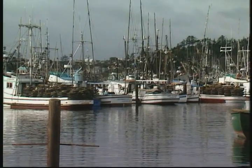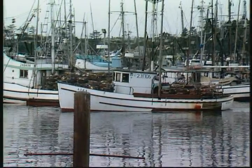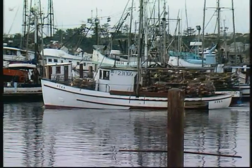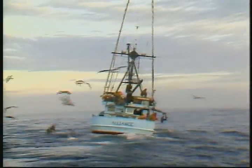Oregon's crab fleet, capped at 425 vessels by recent limited entry legislation, is a mix of big and small, old and new. From the wooden trawlers built during the heyday of the salmon fishery to the modern steel vessels capable of fishing in any weather.